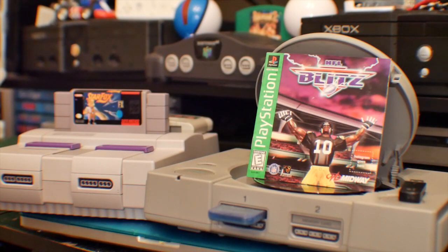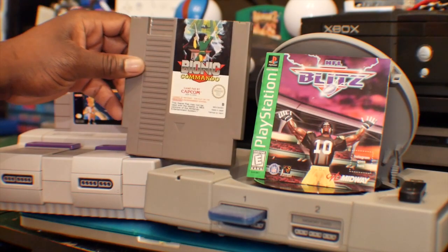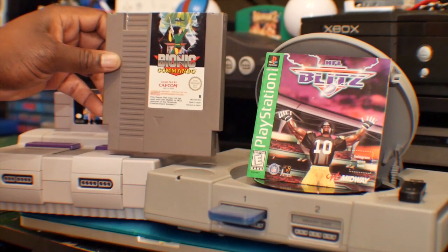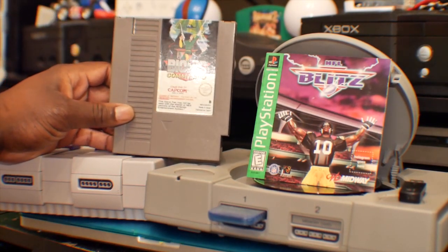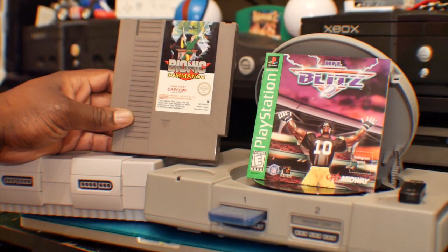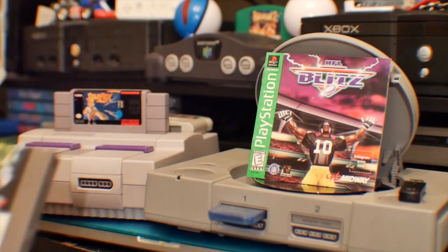So here you can see my Super Nintendo and my original PlayStation 1, but first we're just gonna talk quickly about the NES and the cost of NES carts. As you can see, here is Bionic Commando. It's the closest NES cart I could pull out. It's probably not the best for my example here, but basically certain NES carts cost more, like the ones that came with memory batteries, and the cartridges that did have that cost more because that was a manufacturing cost.